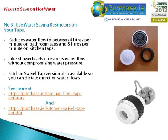The third thing we want to talk about today is using water saving restrictors on your taps. Now, these work with very similar technology to the shower head. It restricts the water flow without compromising the water pressure. So what's coming out is half air, half water, half the water, twice the pressure, so it feels like the same water flow. What we'd say is there are 2 different versions.